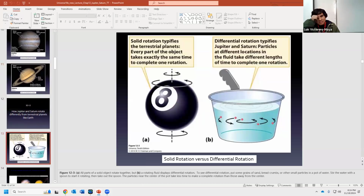So this is what I was talking about. Solid planets made of rock, like the Earth, Venus, and Mars, they have a solid rotation, meaning that every part of the object takes exactly the same time to complete one rotation. That's the rotation of a solid body.